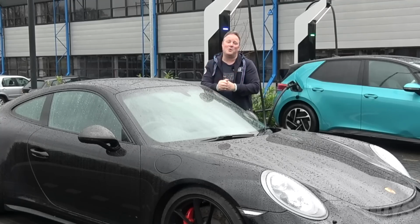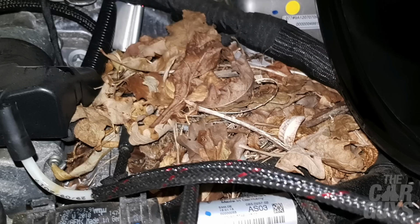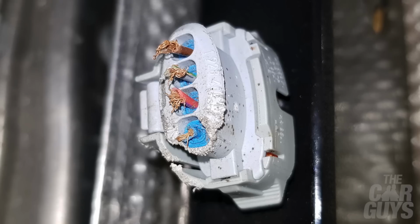And if you can't believe what a mouse will do to an engine, have a look at this. As you can see, it's an enormous bundle of leaves and twigs. The mouse was safely nestled down inside there and having a lovely time chewing everything that it can find.